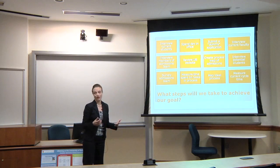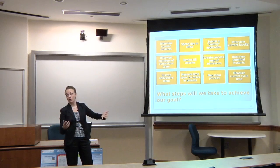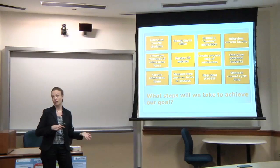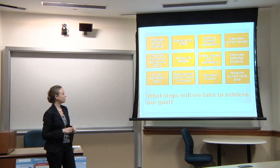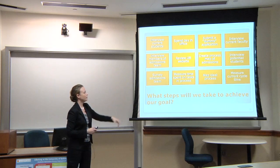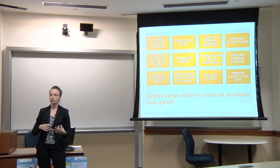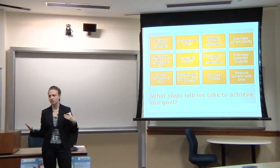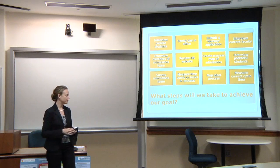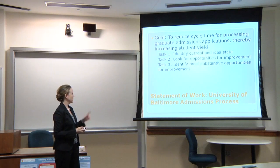Task 2 is identifying opportunities for improvement: submitting a dummy application, going through the process ourselves and seeing what kind of process hang-ups we have, what we like, what we don't like. And then step 3 is measuring cycle time, measuring time spent on the process, and looking at some quantifiable data: how many students are applying, how long it takes them to get through the process, survey results, satisfaction, surveying the admissions team to see where they're most frustrated. Giving some quantifiable numbers is going to be that third task.